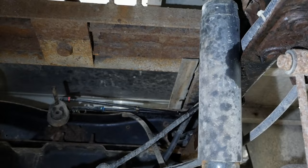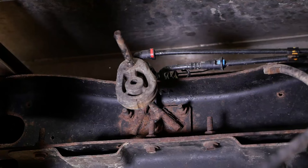Anyway, I'm not sure how we're gonna fix this yet. Well, I'm thinking the deciding factor in how we fix these fuel lines is whether or not these quick connects come apart.